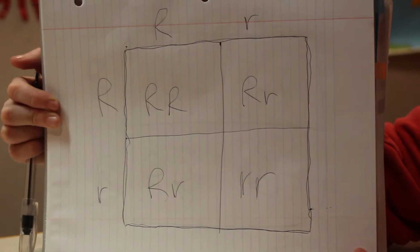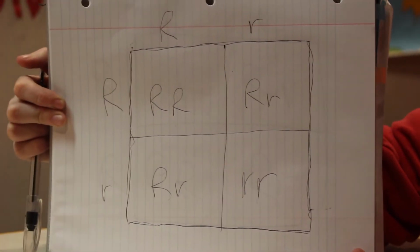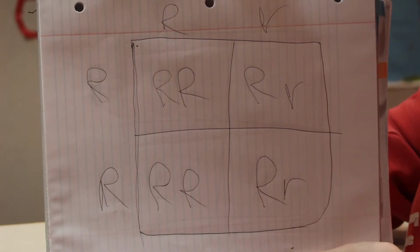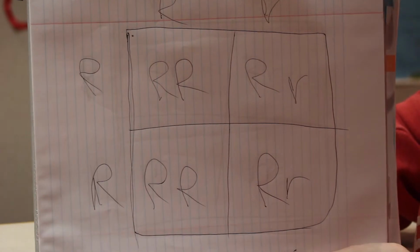If your parents are both carriers, there's a 50% chance that you'll be a carrier of sickle cell, 25% chance you won't have the disorder, and 25% chance you will have the disorder. If one parent is a carrier and the other is not, there's a 50% chance that you will be a carrier and 50% chance that you won't have the disorder.